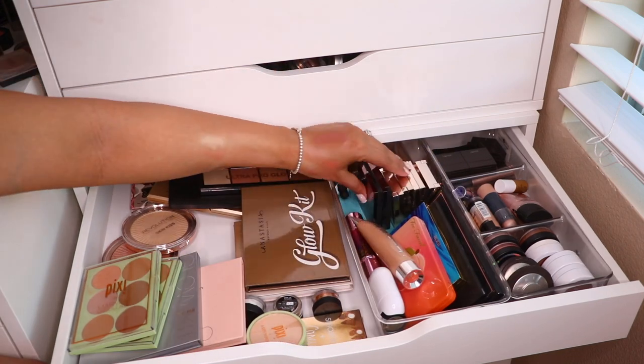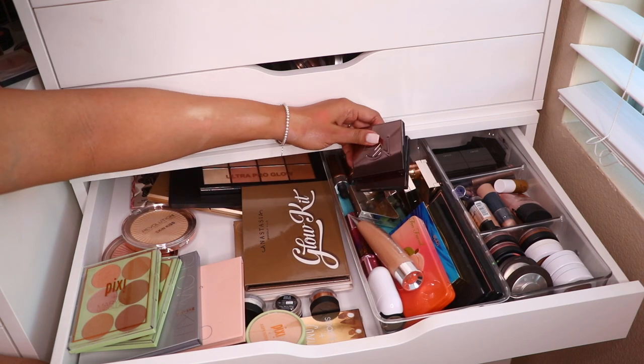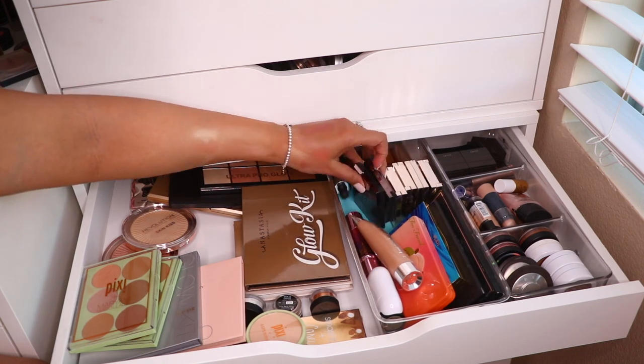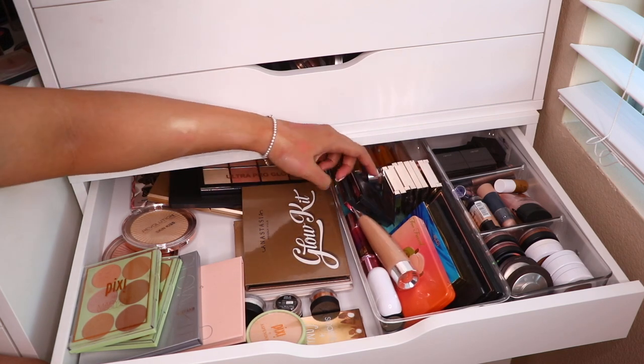Here's all the Makeup Geek highlighters. They did send them out, but I already donated other ones that weren't these two, just because I didn't need the ones for darker skin or lighter skin tones. I have all my Jouer, which I love.